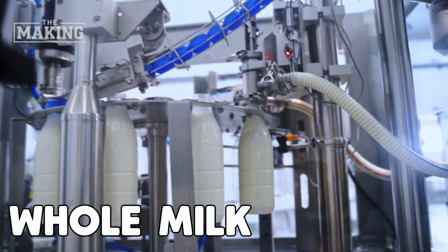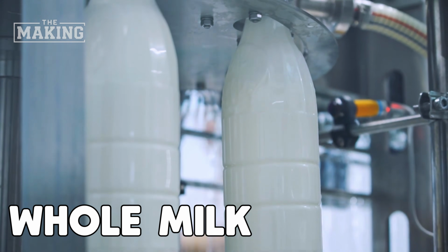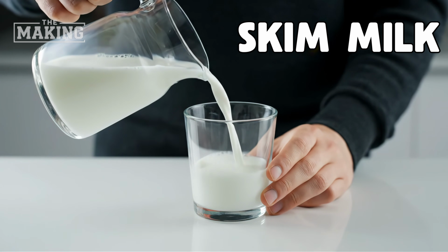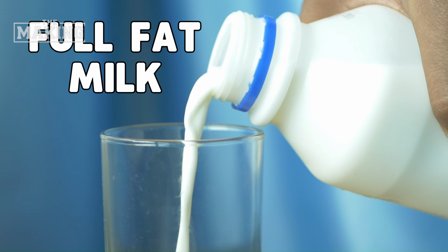The plant uses whole milk with at least 3.25% fat because fat is what carries flavor. Skim milk would need nearly twice as much cocoa and sugar to deliver the same chocolate punch, raising both cost and calories. Full fat wins that trade-off.